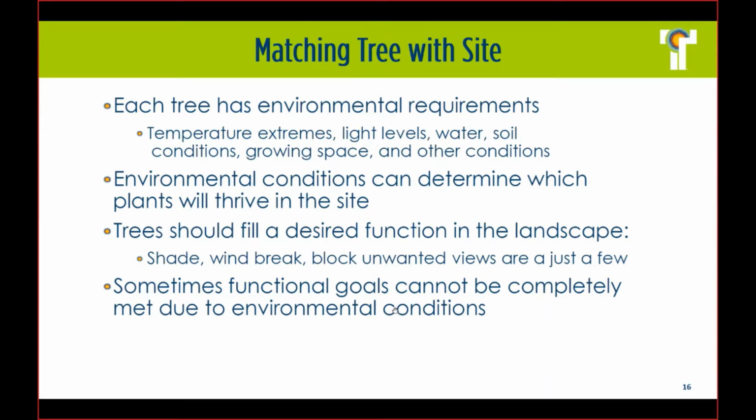So just a little on the right tree, right place. What I want to get into now is just matching the tree with the site. And so we want to talk about how different species need different requirements. You have temperature extremes, even here in the valley. We do get cold, and there is a chill and a frost every now and then.